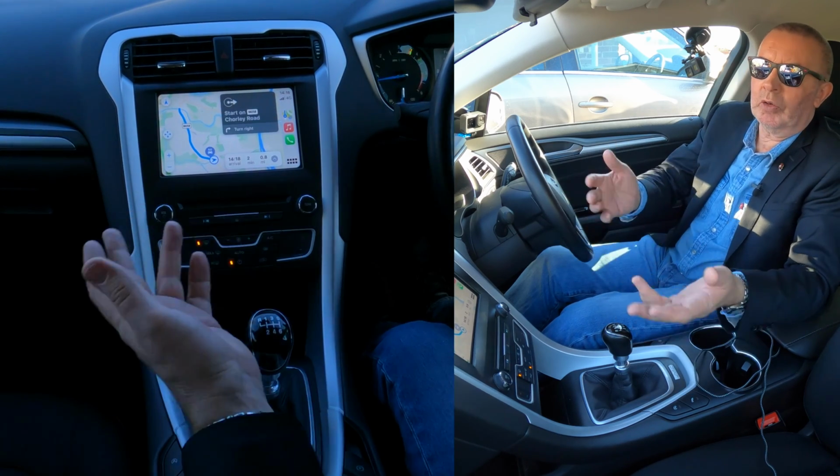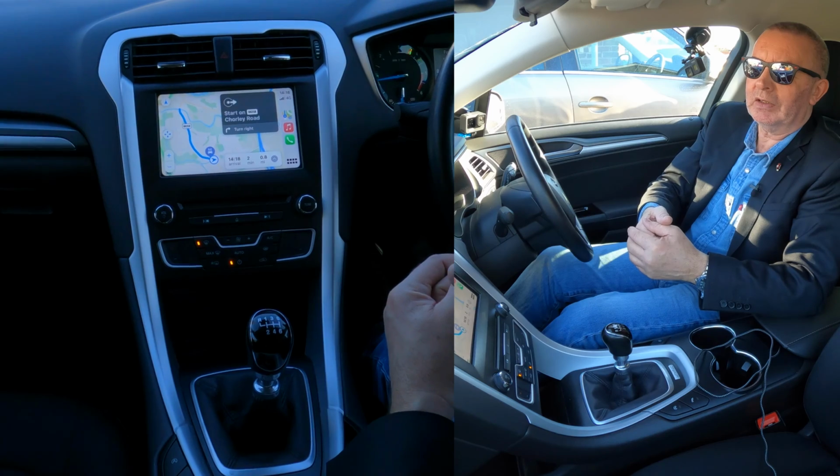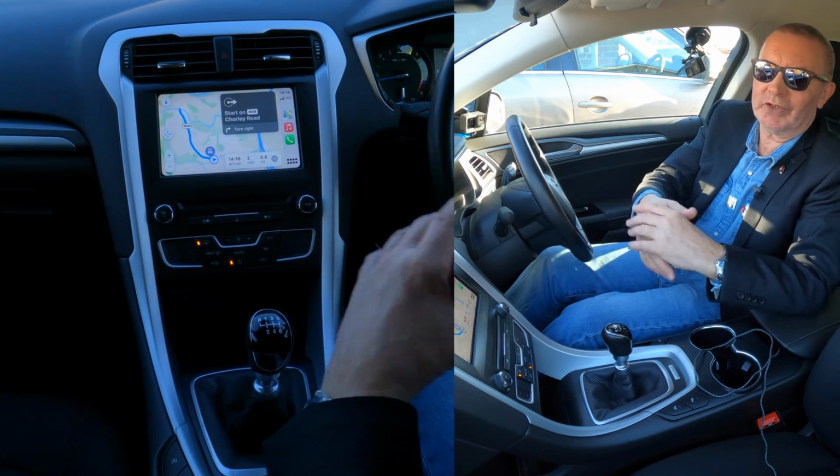When you think normally, Proceed to Chorley Road, then turn right. We're actually sat on the forecourt, so I've confused it a little bit.